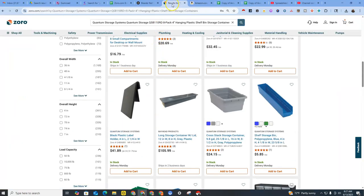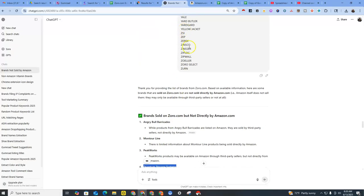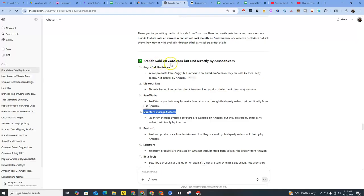And one brand that ChatGPT actually told me is not sold by Amazon.com, which is what I was looking for, is this Quantum Storage Systems brand. So basically, I gave ChatGPT a list of brands from Zoro, and it told me which brands are not sold by Amazon, but rather are sold by third-party sellers. And this is important because I want to be able to compete with the other sellers who are selling the brand. If they're normal third-party sellers, then I can more likely compete with them.